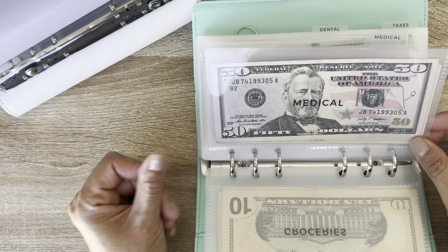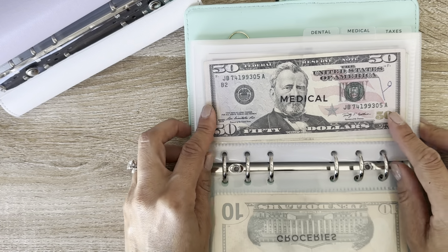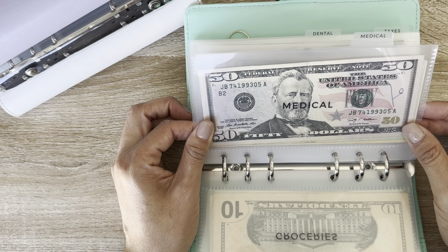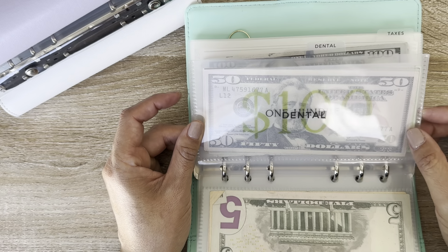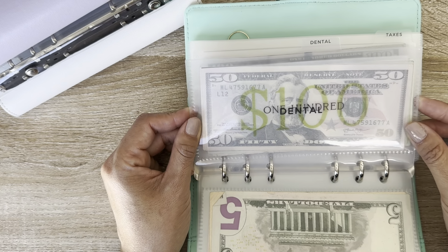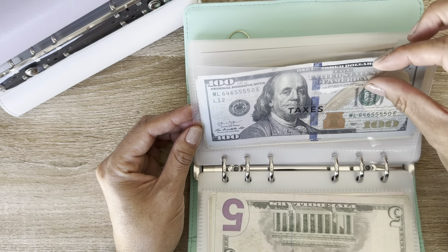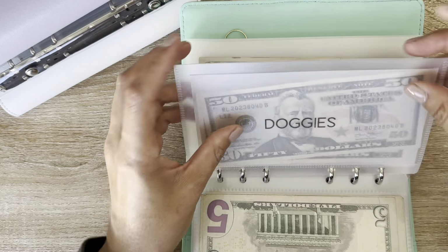Medical is for just any medical expenses. Luckily, we don't have to go to the doctor too often, but if we do, it's for our co-pays or anything that comes up that's medical. Dental is for, we do both have dental insurance, but again, sometimes you have to pay with the co-pays. Taxes, we usually owe every year, so just saving up for tax purposes.